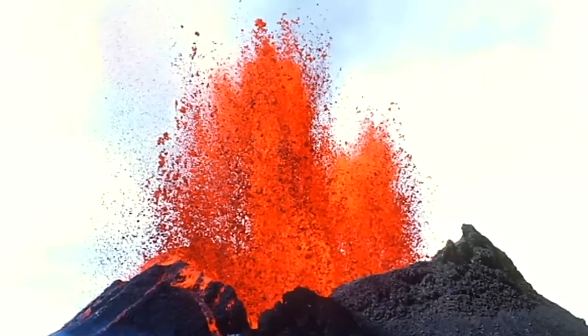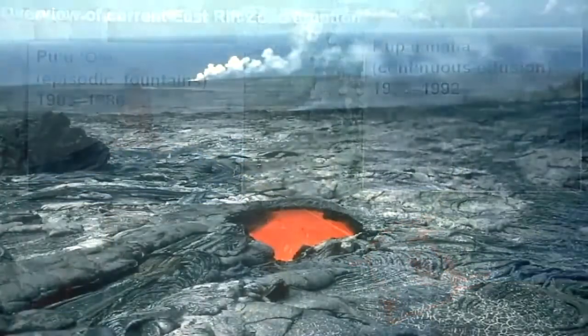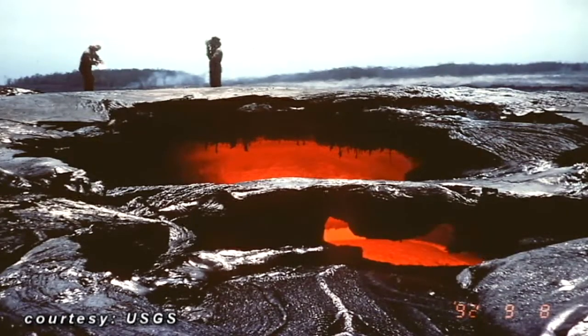And Pu'uo'o is right around here. From 86 to 92, the vent shifted a few kilometers to the northeast, downrift, and formed Kupaianaha lava shield. In this phase of activity, there was not episodic fountaining. Instead, it was continuous effusion through lava tubes to the ocean.